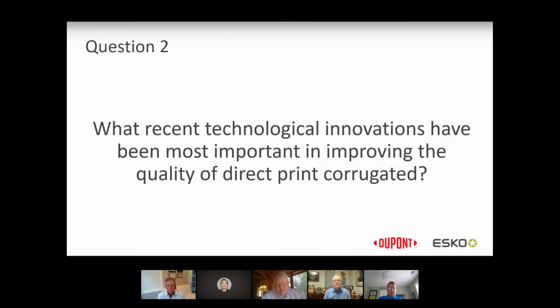Exactly where I was going to go too, Jack. I think the press-side tools, the software that's available as well, the registration monitoring systems that are on the press. It's just the press itself, but 100%.